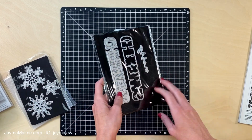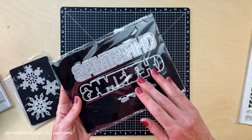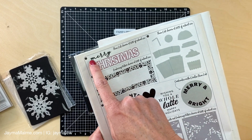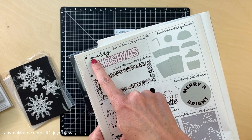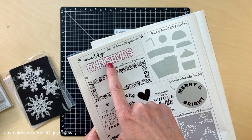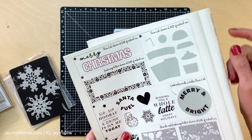So now I have a few more to choose from. And then there's this really cute Merry Christmas die. This is what it looks like in the catalog. So this is at 50% of the size. So you've got the Merry that you can cut out, and then there's two layers to Christmas. There's the background layer that you see in white, and then the outline layer that you see in pink here.